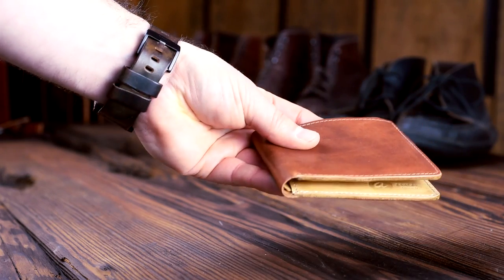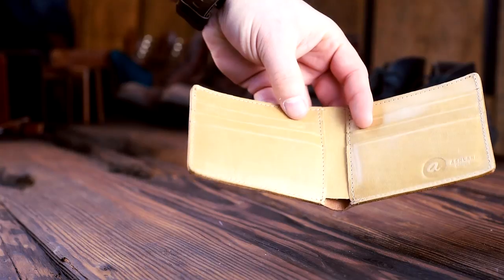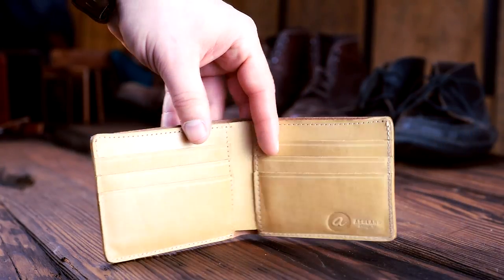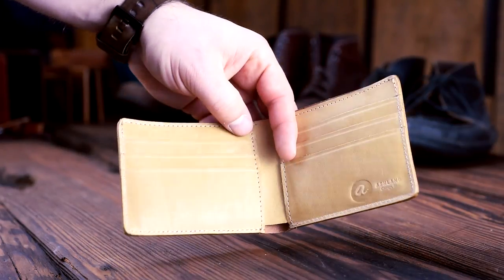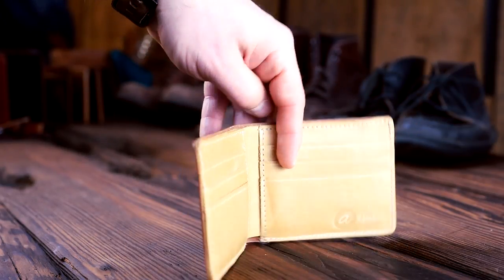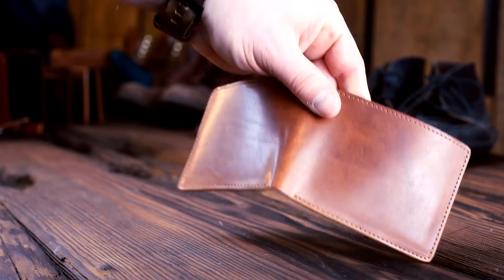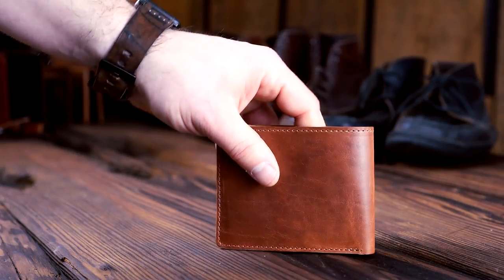This is an English tan Dublin Johnny the Fox with a mock horsehide interior. Again, that mock color is just a color designation. It's a light tan shade, that's more of a brown than it often appears on these videos. It has some yellow undertones to it, but it is not a yellow color. It's definitely more of a light sandy shade. But this one has been a bestseller for us since we put it up recently.